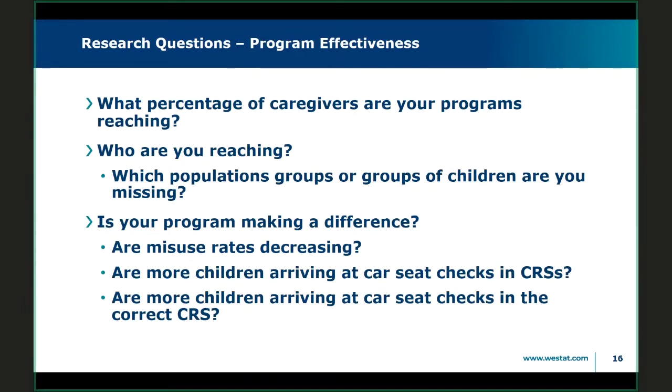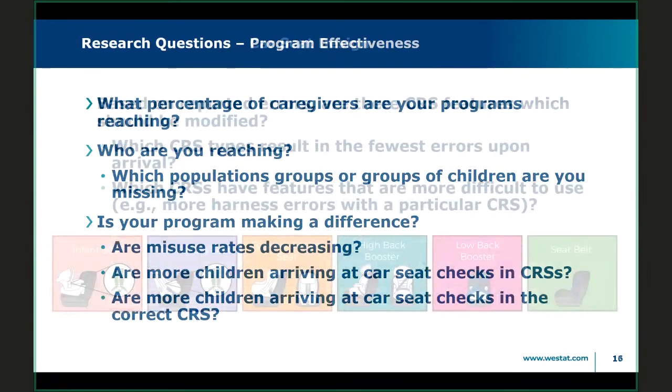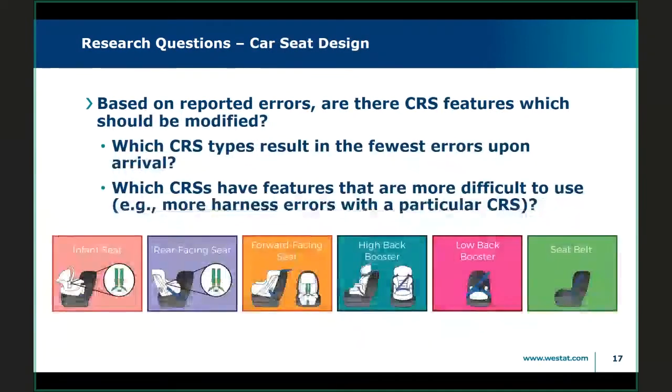Based on the observed installation errors, are there CRS features that should be modified? Which types of CRSs are easiest to use or result in the fewest errors upon arrival? Which CRSs have features that are more difficult to use?